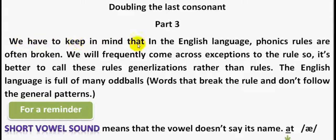We have to keep in mind that in the English language, phonics rules are often broken. We will frequently come across exceptions to the rule. So, it's better to call these rules generalizations rather than rules. The English language is full of many oddballs, words that break the rule and don't follow that general pattern.